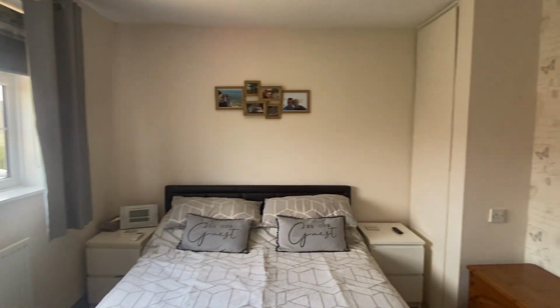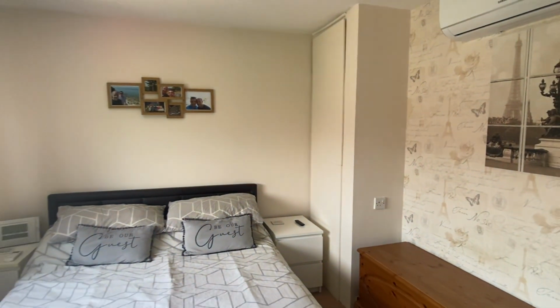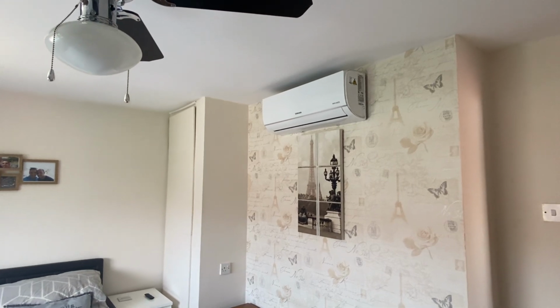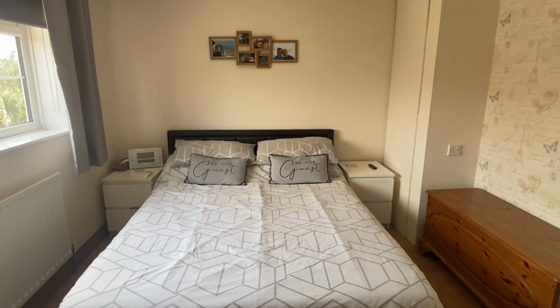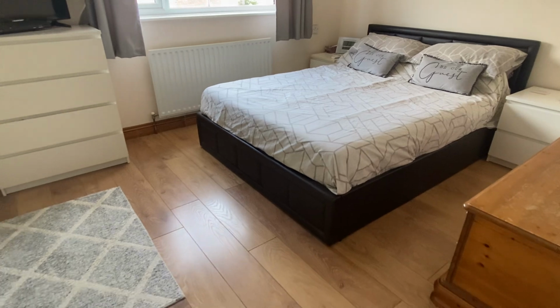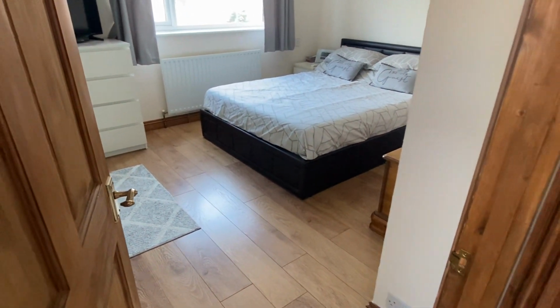And then more storage in the corner just over there. Worth pointing out, in this room we do have an air conditioning unit. Going to be very useful on the hot days that, well, certainly today is a very hot day. So really good sized main bedroom there. It's got a nice wood laminate flooring as well, or a wood style laminate flooring I should say.